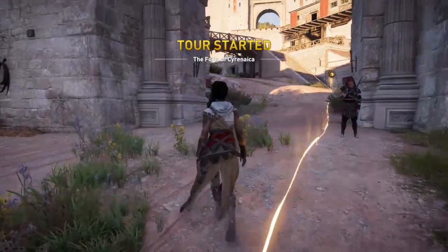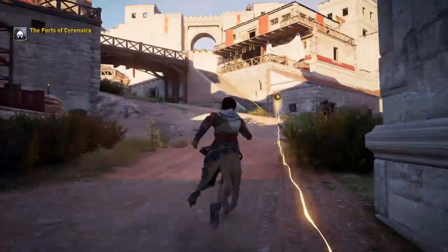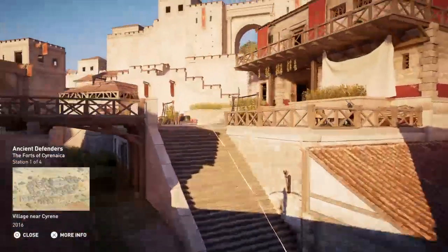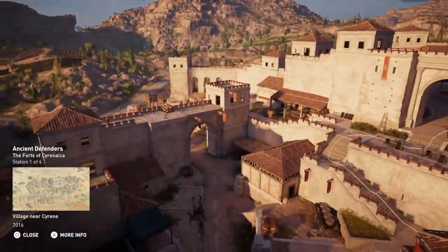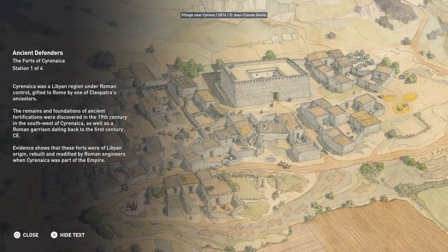Welcome to the Forts of Cyrenaica. Cyrenaica was a Libyan region under Roman control, gifted to Rome by one of Cleopatra's ancestors. The remains and foundations of ancient fortifications were discovered in the 19th century in the southwest of Cyrenaica, as well as a Roman garrison dating back to the 1st century CE.